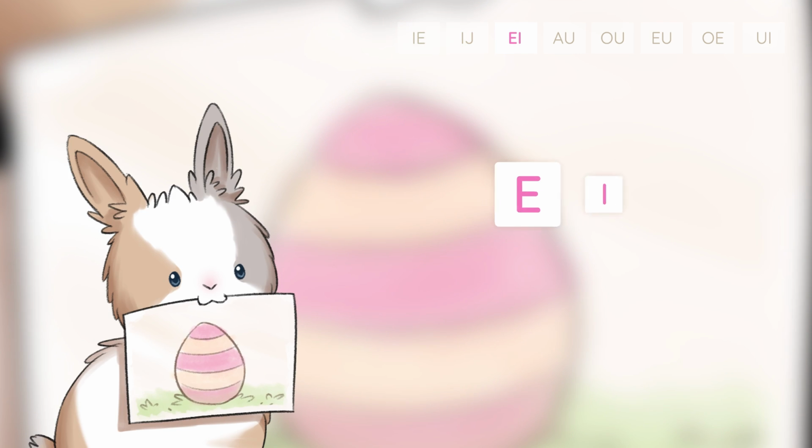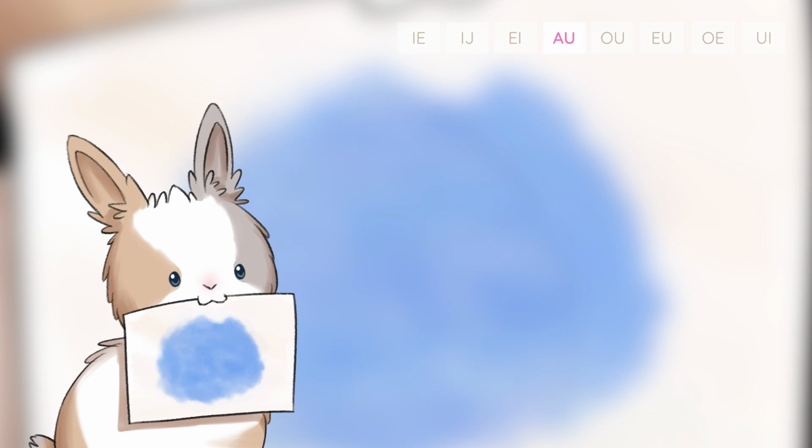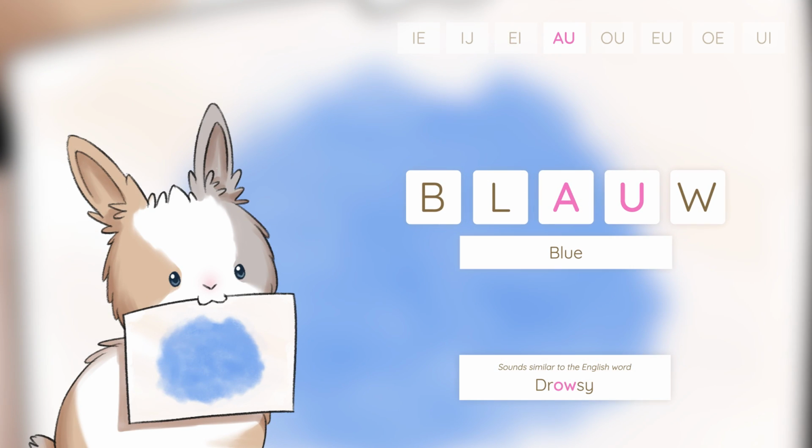Ei, as in the word ei, which translates to egg in Dutch. It's pronounced the exact same way as the previous ij, only written differently. Some words utilize the so-called long ij, while others use the short ei. Au, as in the word blauw, which means blue in Dutch.